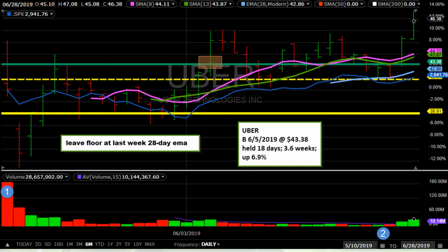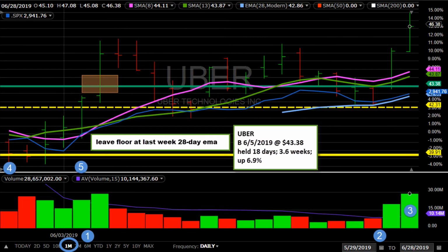Down at number 2, since this is an IPO stock, even though I have it set up as a 6-month chart, it's only showing the days that it traded. So from 5/10 to 6/28. If I change this to a 1-month chart down at number 1, the date range changes at number 2 to 5/29 through 6/28. And then you can see the volume bars are not skewed as much.